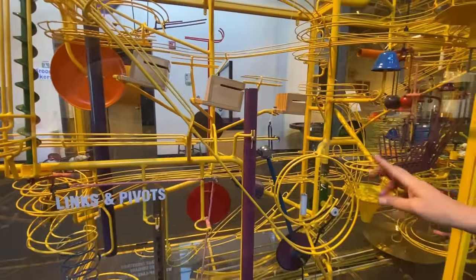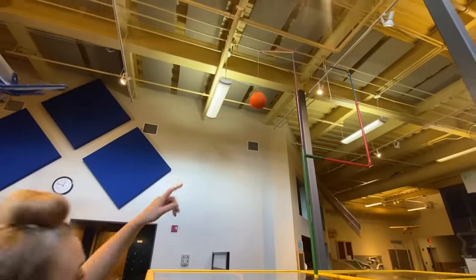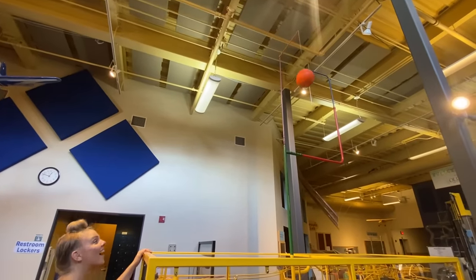To here, and it's got a pulley. And then the basket's moving up top. Look. It moves that chain, which moves the metal pipe on the inside.